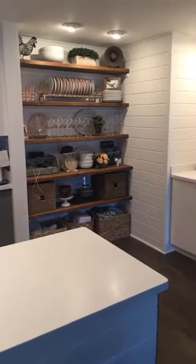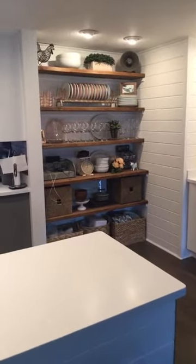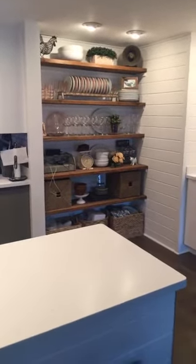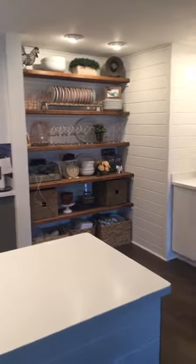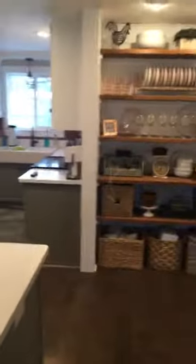The Wood Grain Cottage has an amazing built-in hutch like this. In fact, hers was my inspiration for this. And she just recently painted the back of hers a charcoal gray, and I'm kind of jealous. So I'm thinking that's maybe something we're going to do. So, okay.